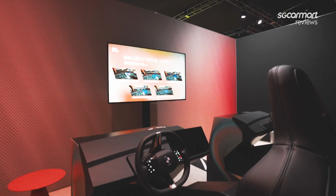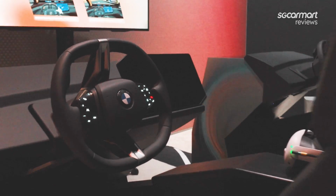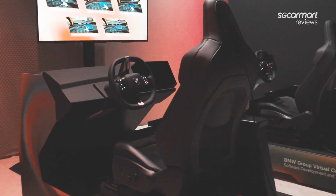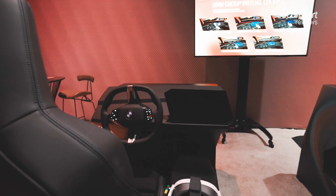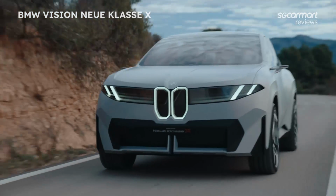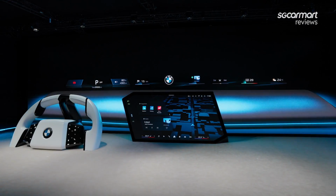We actually got the chance to try this whole setup out with a VR drive of sorts, with the experience feeling quite intuitive actually. But realistically, we'll only know when we get to take the first Neue Klasse car out onto the road. Thus far, however, things are looking quite exciting and promising.